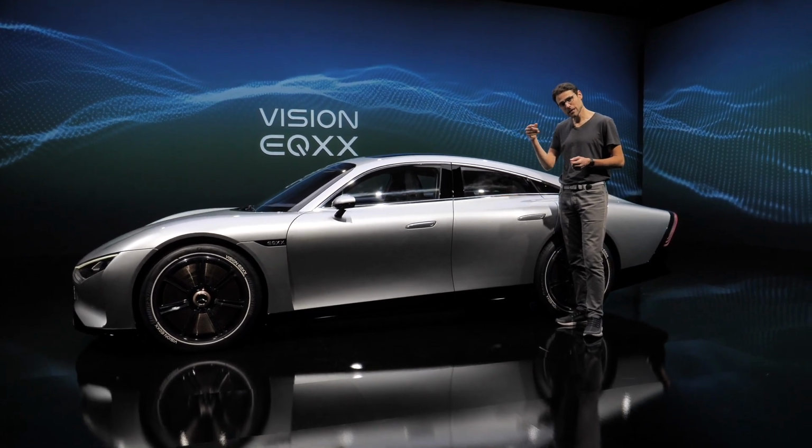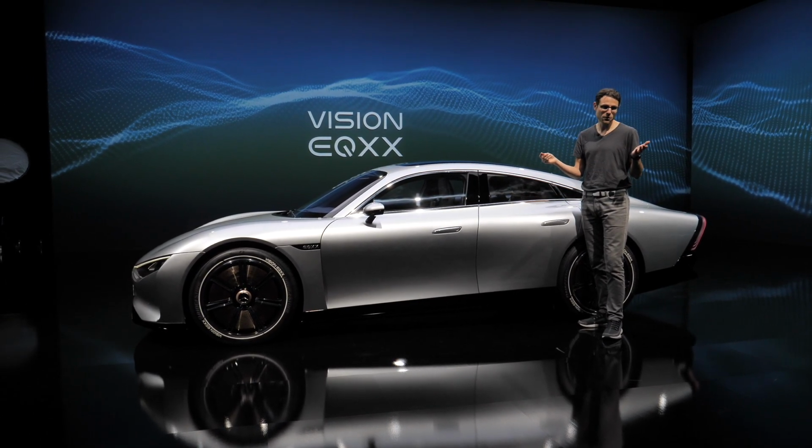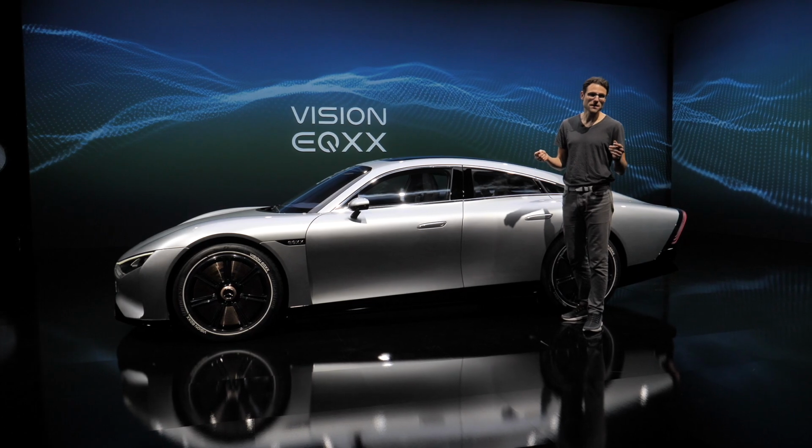Audi, for example, also has their approach to how they see their future vehicles, and we also have a video of a future BMW. We see it there to compare it.